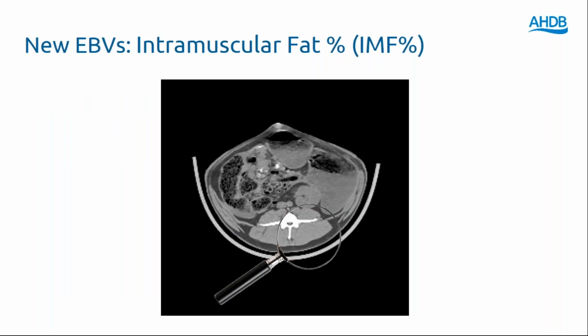And the final one is intramuscular fat. So the image that we have is one of density when we look at a CT image. And if we zoom into the loin, we can actually look at the density of that loin, and that's a proxy trait for intramuscular fat. And we know that there's a relationship there with other traits that are influencing meat eating quality.